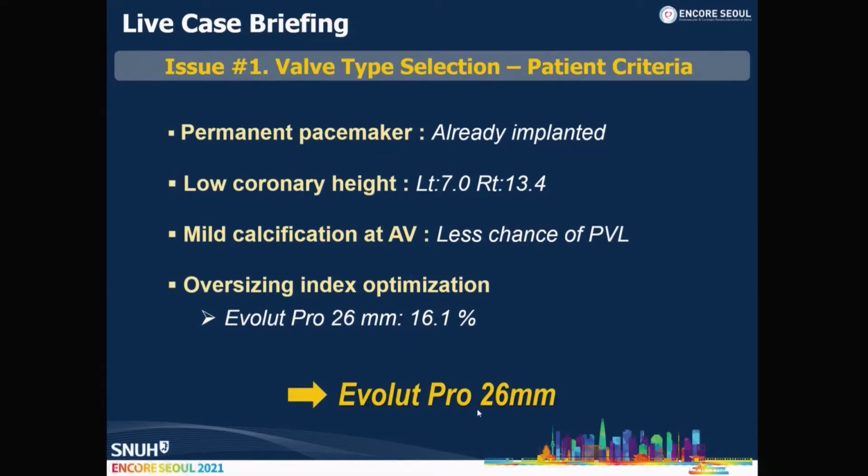Regarding the first issue, how to select the valve, I selected Evolut Pro because of the following rationale. She already has a permanent pacemaker. She has a low coronary height and mild calcification with less chance of leakage. Thus, we can choose Evolut. Furthermore, the oversizing index is acceptable, 16%.